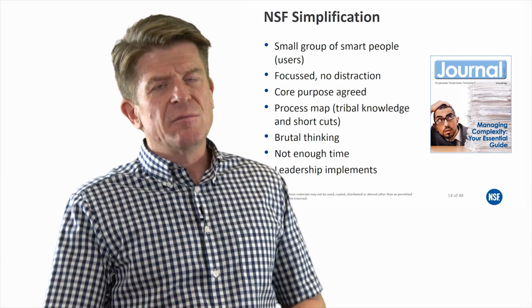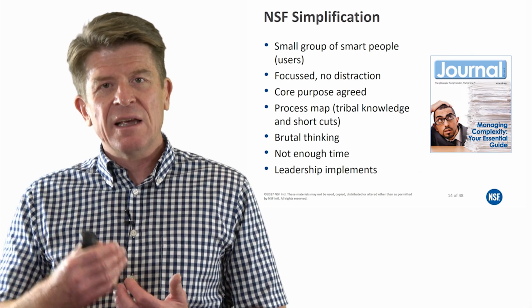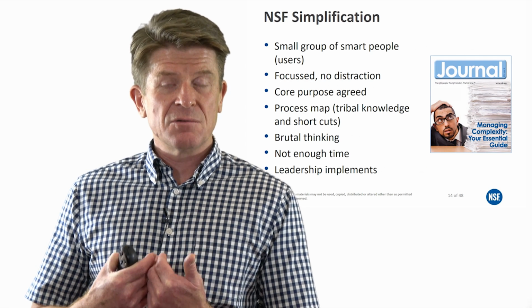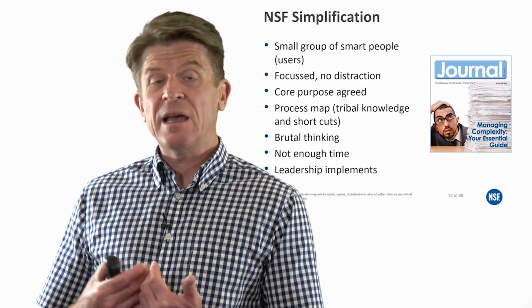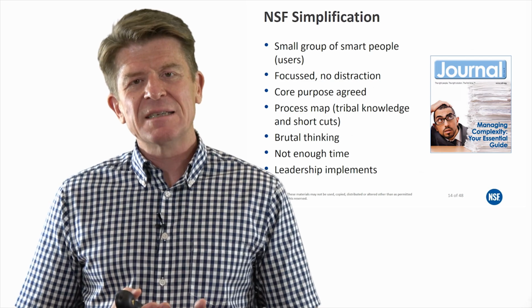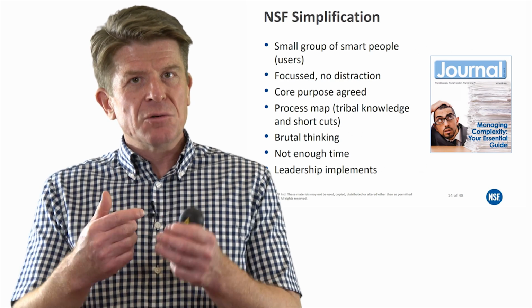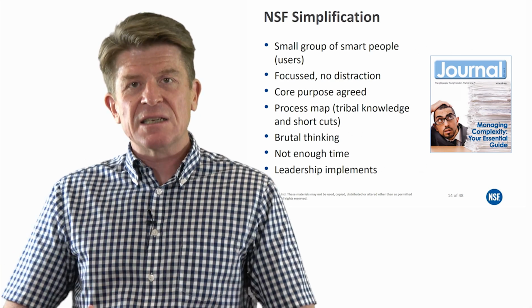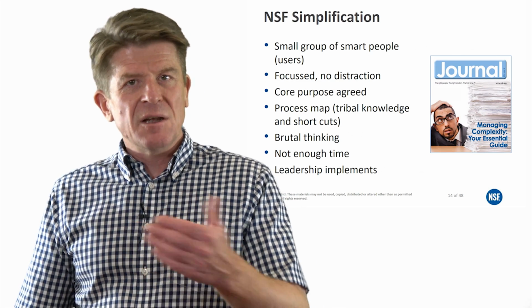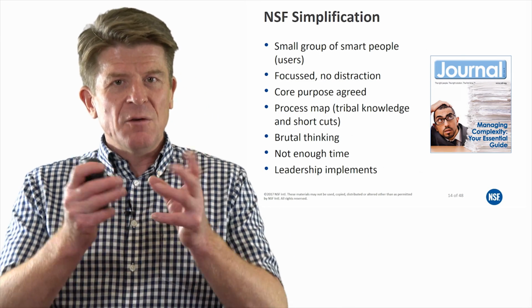Now, if you want more information on simplification, just go to our library of resources and download this journal, which talks through in extensive detail this process that we at NSF use to great success in helping our clients simplify anything from deviations to batch records to quality systems to SOPs. First and foremost, step one, you take a small group of really, really smart people. You've got to make sure that the users, those that use that system, those that use that procedure, are fully engaged. You make sure they're focused, there's no distraction. We use what we call FedEx days, where we take them off-site for just 1 day. We focus on the core purpose.